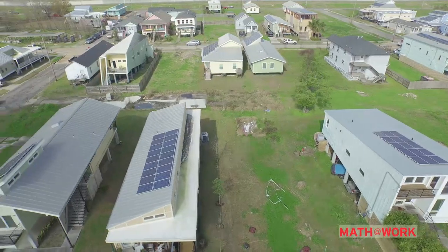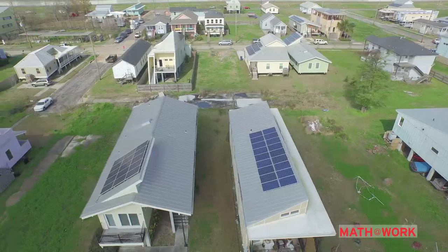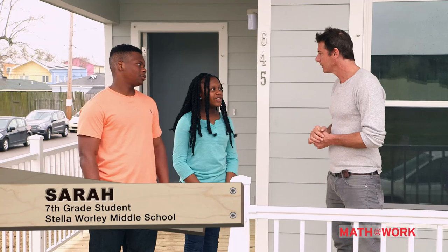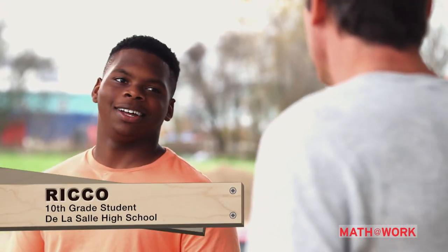I'm here in the Lower Ninth Ward, New Orleans, and I want to introduce you to two local students who are very passionate about math and their community. Come on out here, guys. This is Sarah and Rico. So, Sarah, what grade are you in? I'm in 7th grade, and I go to Stella Worley Middle School. Now, Rico, what about you? I'm in 10th grade, and I go to De La Salle High School.